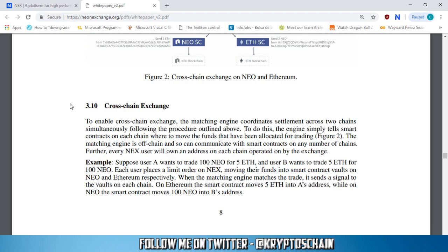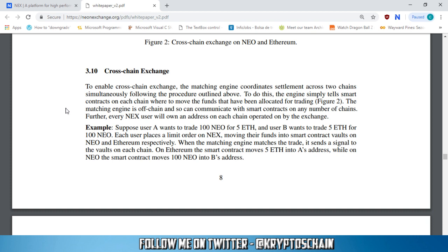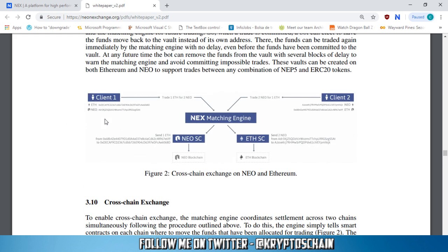Okay, so the on-chain, cross-chain exchange. To enable cross-chain exchange, the matching engine coordinates settlements across two chains simultaneously, following the procedure outlined above. To do this, the engine simply tells smart contracts on each chain where to move the funds that have been allocated for trading. So figure number 2, as we can see here, client 1, then we've got the NEX matching engine, and then we've got the NEO blockchain, and we've got the Ethereum blockchain.